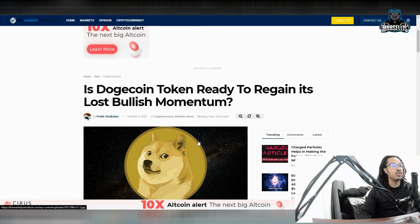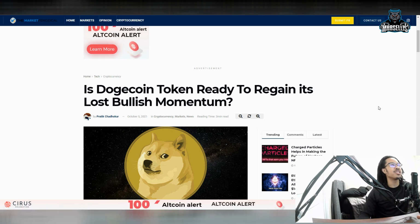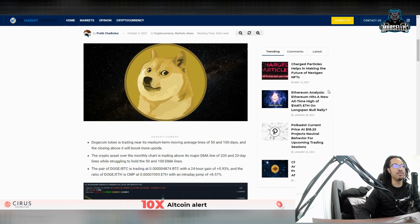And over here is Dogecoin token ready to regain its bullish loss. I hate whenever they call it Dogecoin token. It's just Dogecoin. It's not Dogecoin token. But anyways, shout out to The Market Periodical for this article. Is Dogecoin ready to regain its lost bullish momentum?